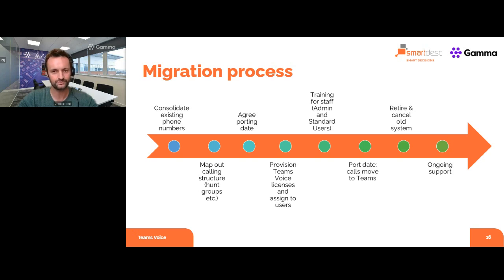They map that out. The number porting: we take your existing numbers, assuming you want to, which most do, and port them into Teams. That happens on an agreed date, so we would agree between us a date in the future, normally 2 or 3 weeks out, to make that switch happen. That's then set in stone. Then whilst we're waiting for that date, we will purchase the Microsoft Teams voice licenses and assign them to the users, so we get access to your 365 tenancy and assign them the Teams voice license and their phone number. We then provide the training.